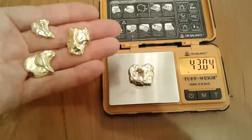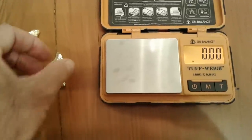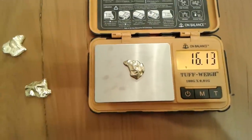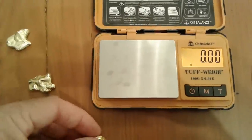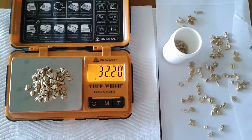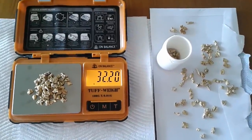And these three are the other bits I melted down. Did 3 lots. I started out with, first lot started out as 16.4 grams of small stuff, and now it's 16.1. Excellent, very little loss. Next one, that one started out at 32.2 grams. Starting off with 32.2 grams, so just over an ounce. And hopefully we should end up with just a nice full ounce nugget at the end of this.